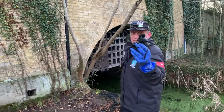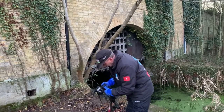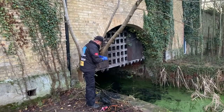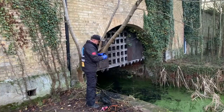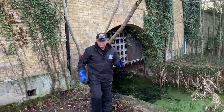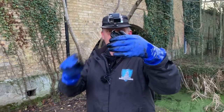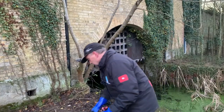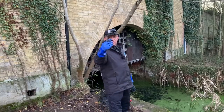And you can't go anywhere without a scaffold clamp, can you? I'm not quite sure what that is, but we should keep that, give it a bit of clean up, see if it's got any writing on it. Got another old square now.